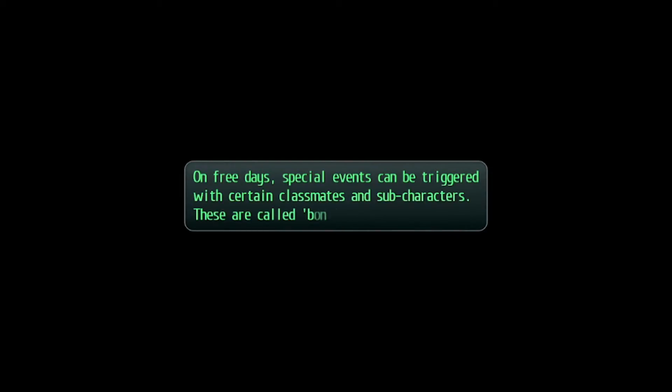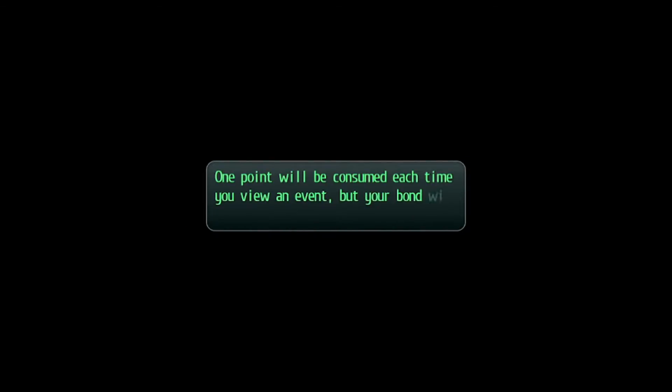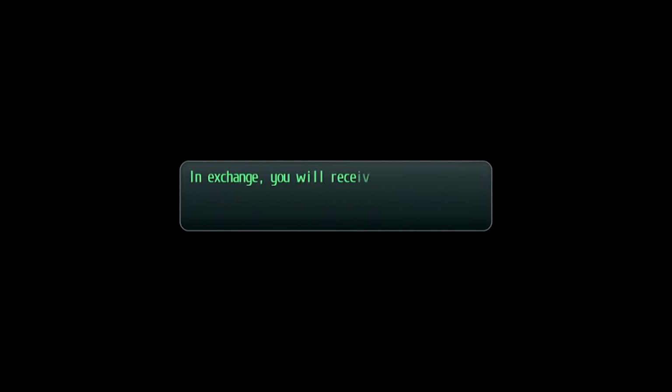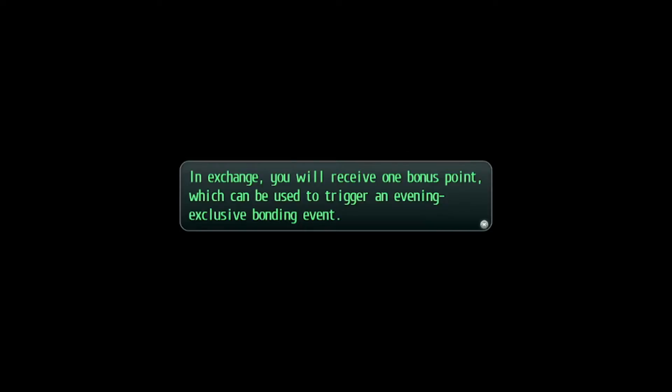On free days, special events can be triggered with certain classmates and sub-characters. These are called social links. 1 point will be consumed each time you view an event, but your bond with that character will be strengthened. When the time of day advances to evening, all daytime bonding events and quests will no longer be available. In exchange, you'll receive 1 bonus point, which can be used to trigger an evening-exclusive bonding event.